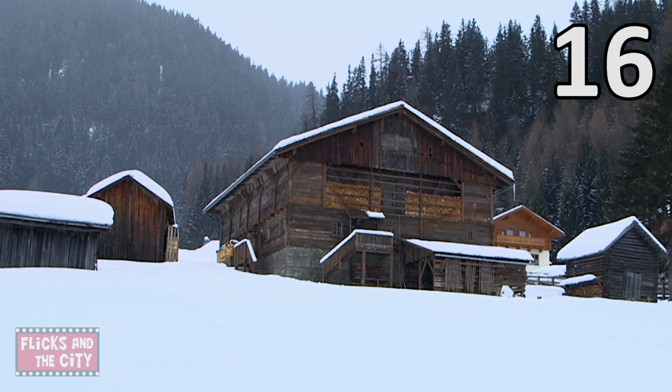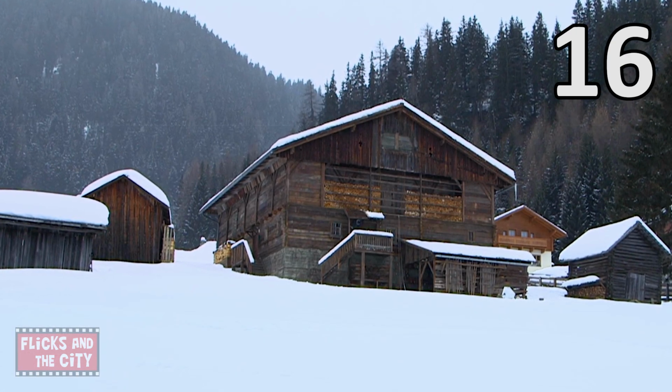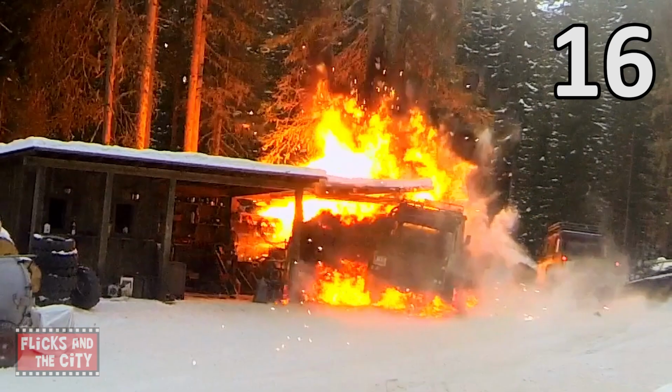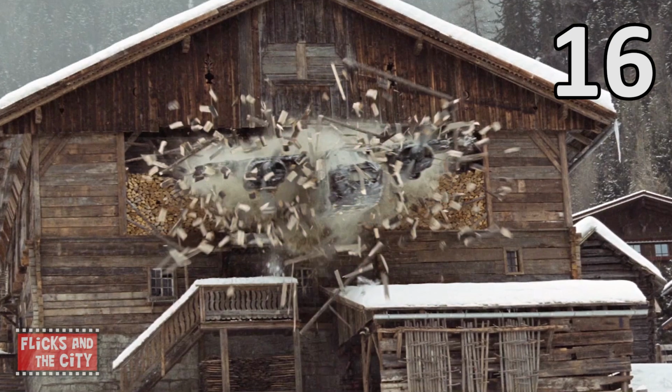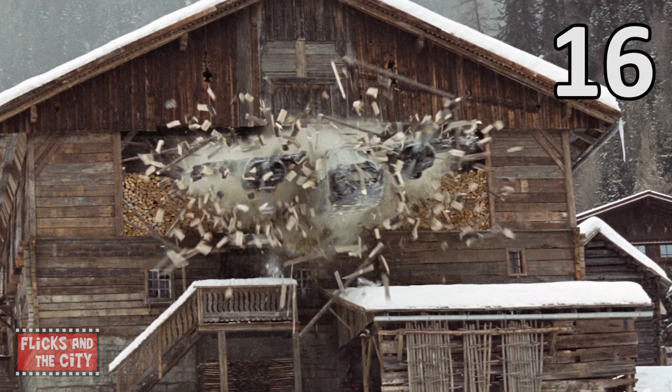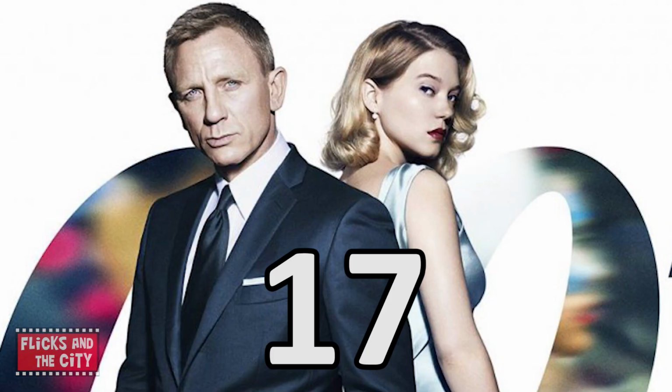For this particular action scene, the crew also built 10 sheds and a barn. 8 of the sheds were bought in the local mountains and rebuilt on set, while the remaining sheds and barn were built from scratch using 20 miles of reclaimed wood.